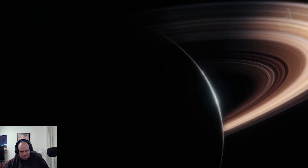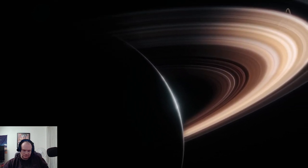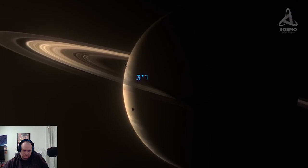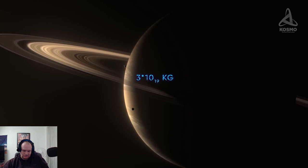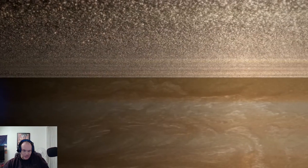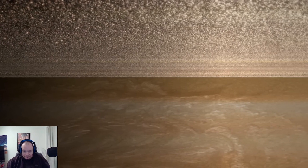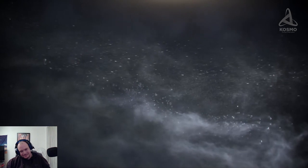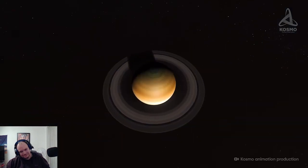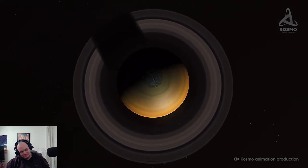In spite of the impressive dimensions, the total mass of the ring system is quite small by space standards and is estimated at 3 times 10 to the power of 19 kilograms, which is about 2,000 times lighter than the Moon. Solid objects account for only 3% or so of the structure's overall volume, with the rest filled with rarefied gas and cosmic dust.